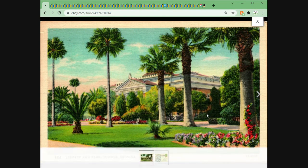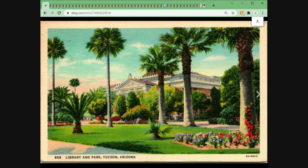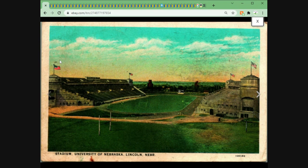In any case, here's this library. It's in Tucson. It's a linen postcard, and it sold for $4.46 plus shipping. Hooray! All right, we got a stadium at the University of Nebraska in Lincoln, Nebraska.